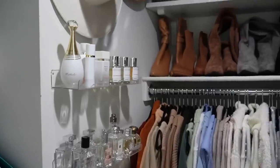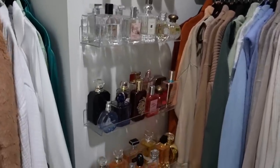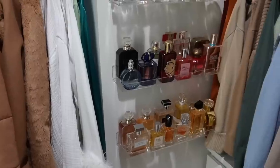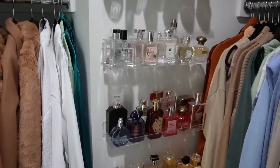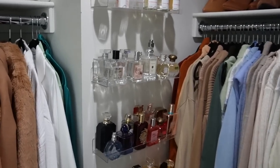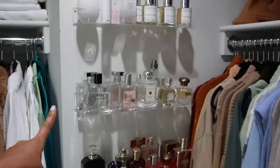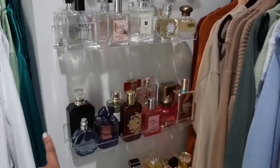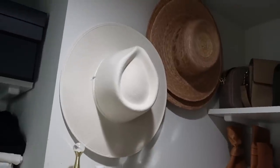Moving on to my perfume corner, which I am obsessed with. I decluttered and also organized by color. I've been saying that I'm going to make a perfume collection ever since I started my YouTube channel, and I still haven't. But now that it's fully decluttered and organized, I'm definitely going to do it. So I just have some whites up there, clear, colorful ones, and then the gold. And then above I have some hats.